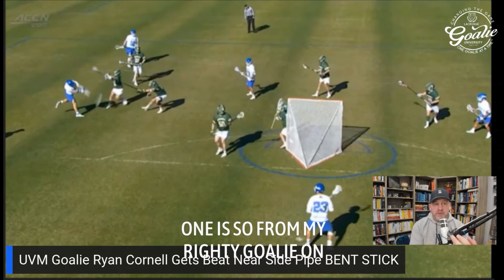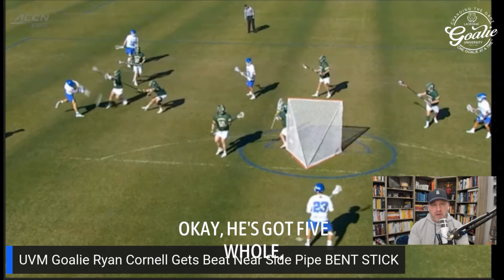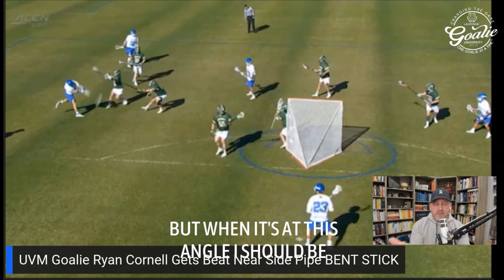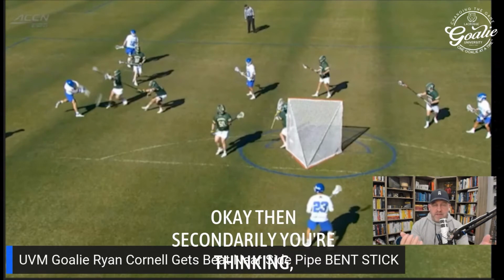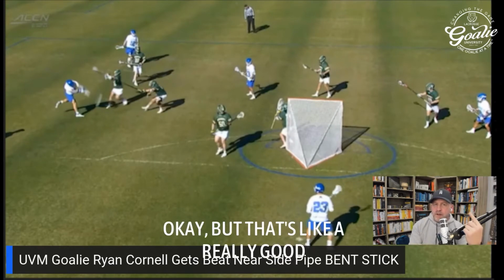One is, from a righty goalie on my left post, I'm thinking, okay, he's got 5-hole. That's my number one spot. But when it's at this angle, I should be like, oh, I can just get my legs together or drop to my knees or get in front of it like a baseball catcher or whatever, and I should be able to make that save. Okay. Then secondarily, you're thinking, but he could sneak it by my ear, my left ear. Okay.